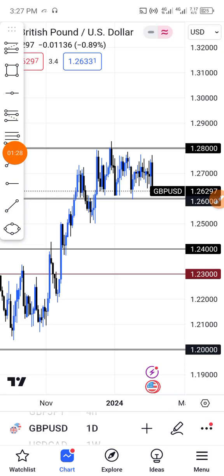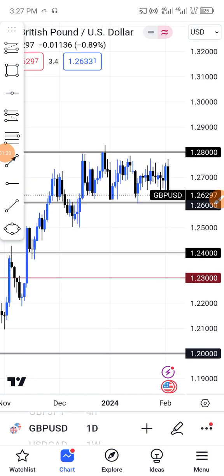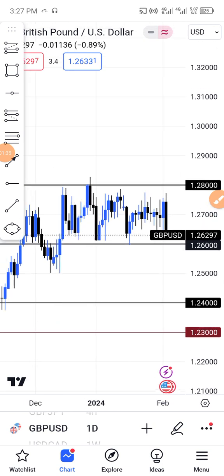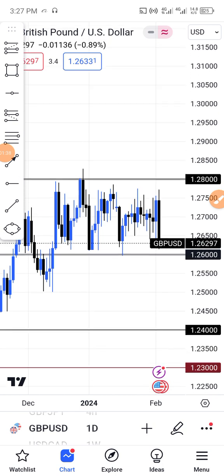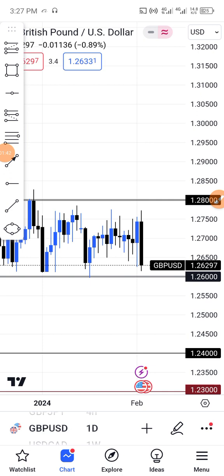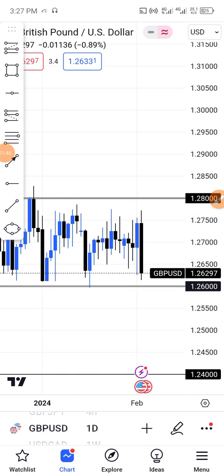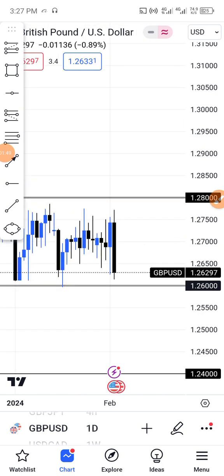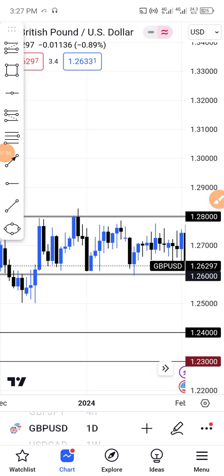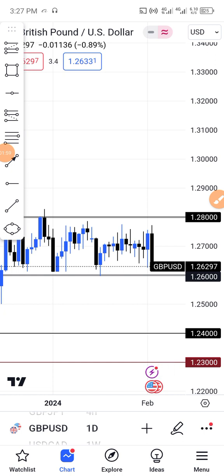Looking at our daily chart, you realize that this market has been consolidating within this zone for a very long period of time. When you see a great consolidation of this manner, we consider this zone a serious zone, a point of interest, where there is more interest. So there's serious consolidation here, and most of the trades I've been taking have been within this zone, the 1.28 and 1.26 zone.